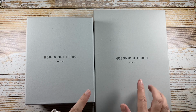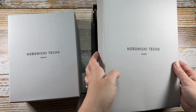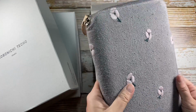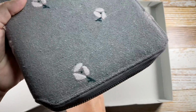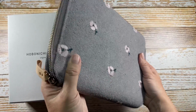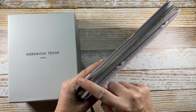Now I already pulled the plastic off of one of these covers as I was going through the setup process. So I will go ahead and open it first. This is the A5 size in the zip cover this year. It is within the Mina Perhonen line. And I'm absolutely in love. This was the first one that caught my eye from this lineup.